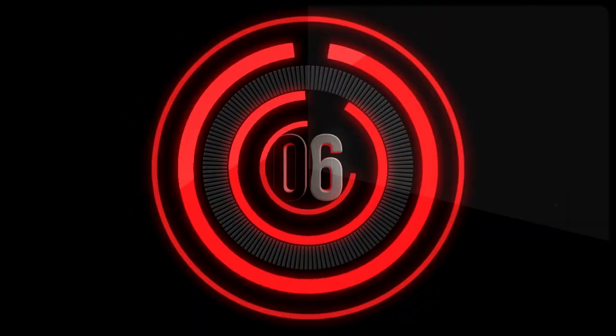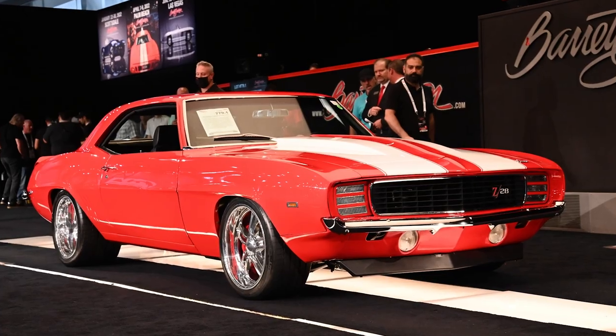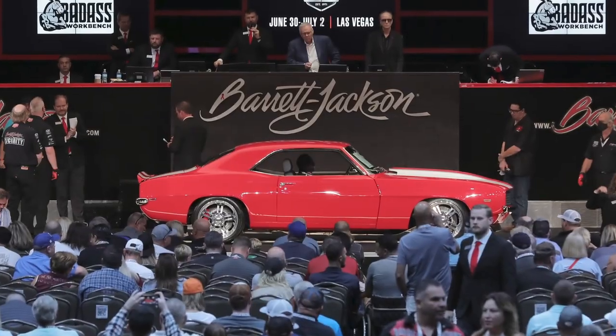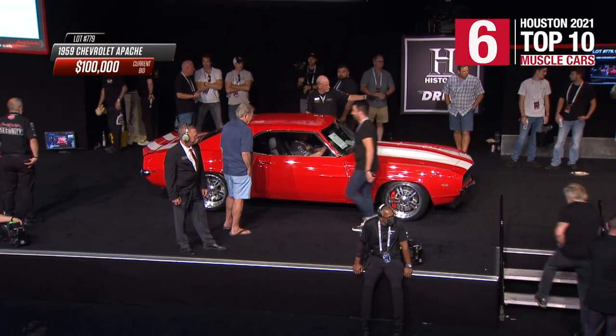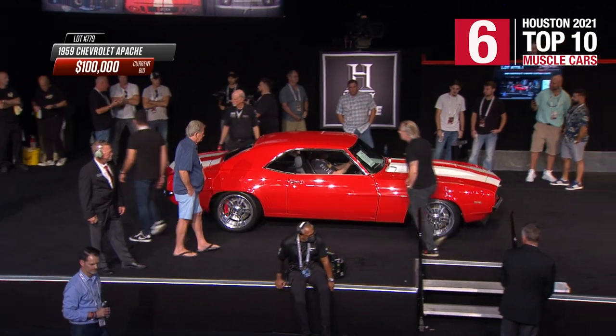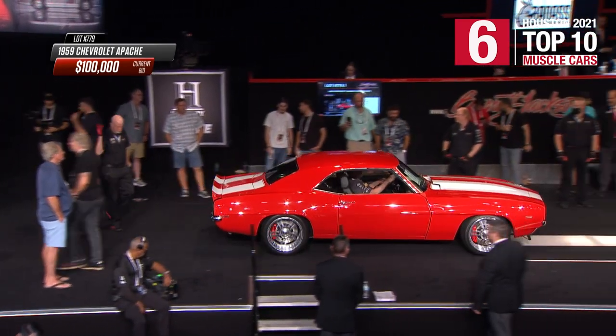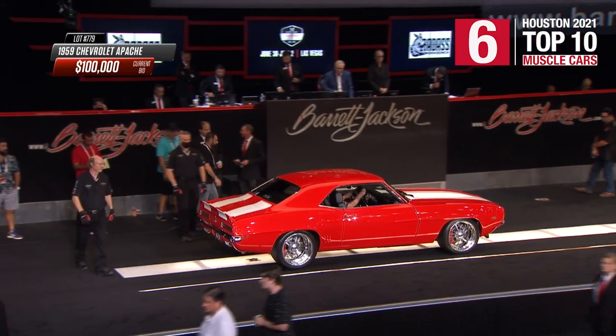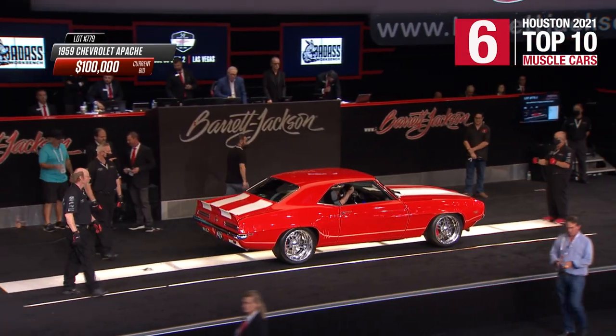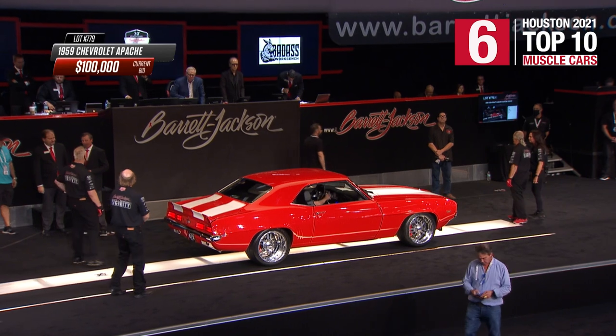And number six on our list turns out to be a 1969 Camaro Custom. It's got an LS7 crate engine, all kinds of great suspension work. Let's see what it sold for. Lot number 779.1, 1969 Chevrolet Camaro Custom Coupe, presented with RS styling, cowl hood, Z28 badges, all new glass and triple plated chrome bumpers, powered by an LS7 crate V8 engine mated to a Tremec 6-speed manual.